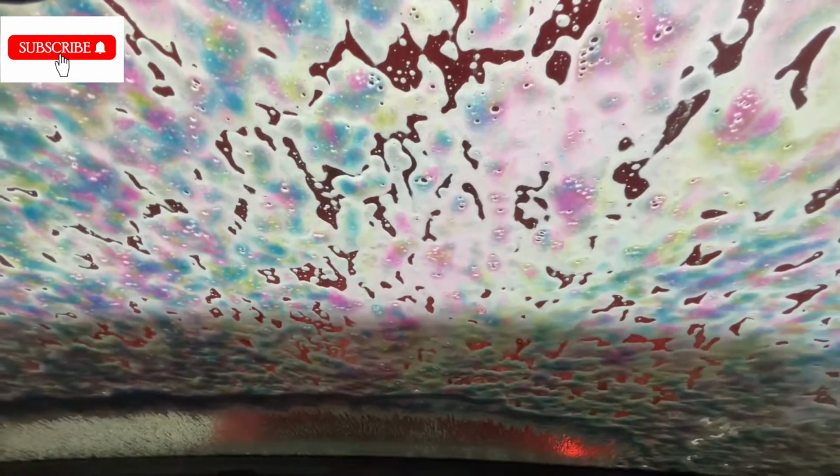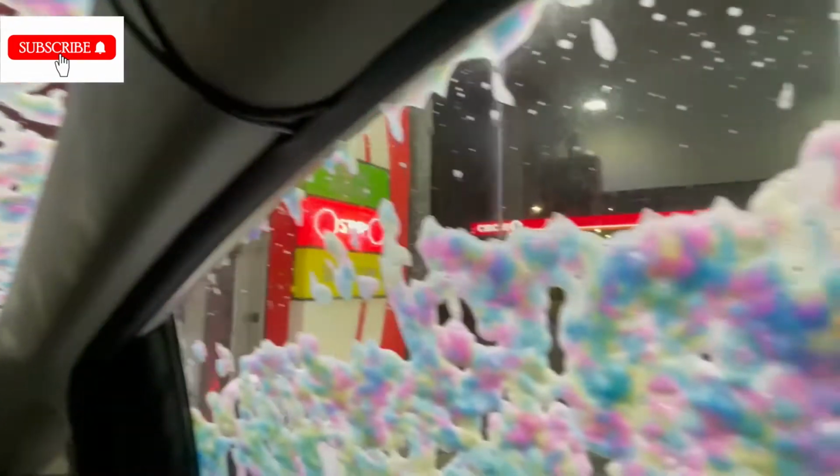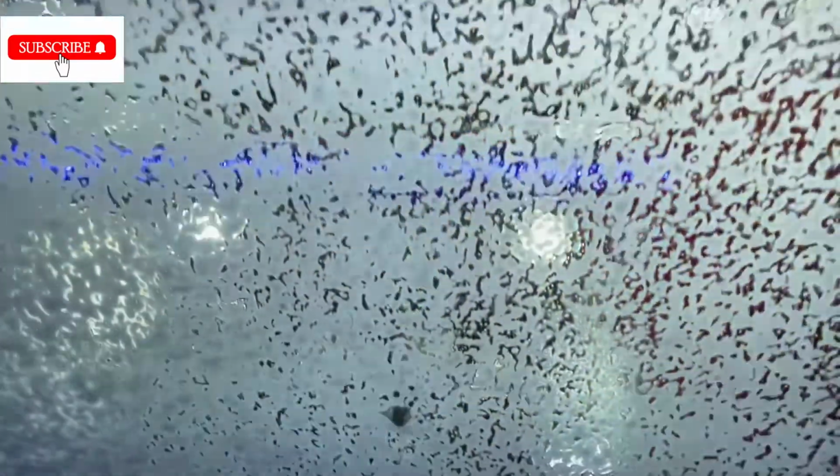Secondly, the silicone brushes will rotate on both sides and on the top of the car to clean all the dust and kill germs and bacteria from the car. This car wash service is available on other gas stations also and you may check them out.